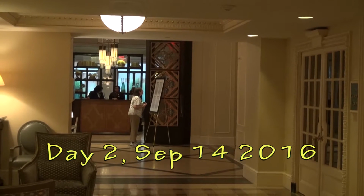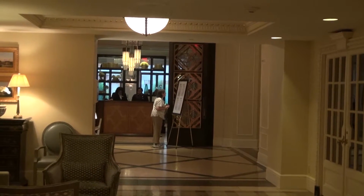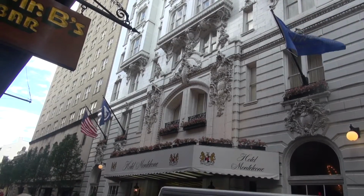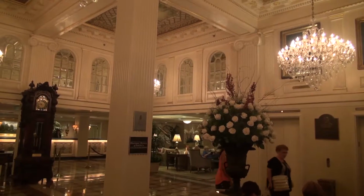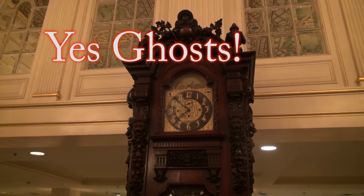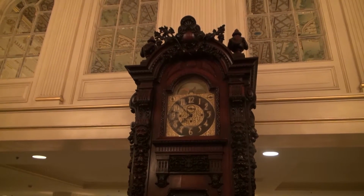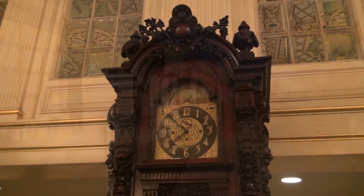The Tauck tour of New Orleans officially begins each day at breakfast. The Hotel Monteleone has been family owned since the 1880s. Hotel Monteleone has a beautiful lobby. Besides ghosts around the hotel, the most interesting feature of the Monteleone is this hand-carved clock.